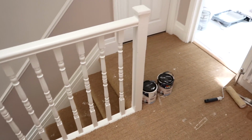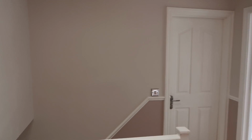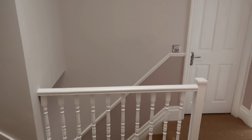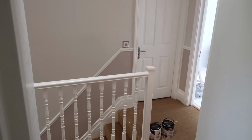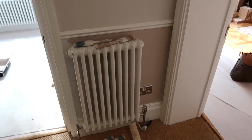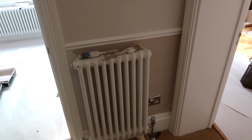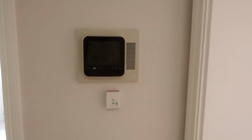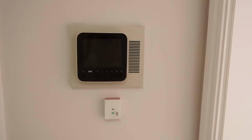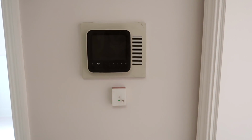Everyone keeps asking me when I'm actually going to move in, and I just don't know, it depends when everything's done. But this was kind of the last thing to paint, and now this is done, it is starting to feel a little bit more real. I need to wait for the day that my plumber's coming back so he can take this radiator off and I can paint behind it, because it's such a nightmare. And I'm also getting rid of this awful ugly thing and replacing it with something a bit newer and a bit sleeker and less ugly.